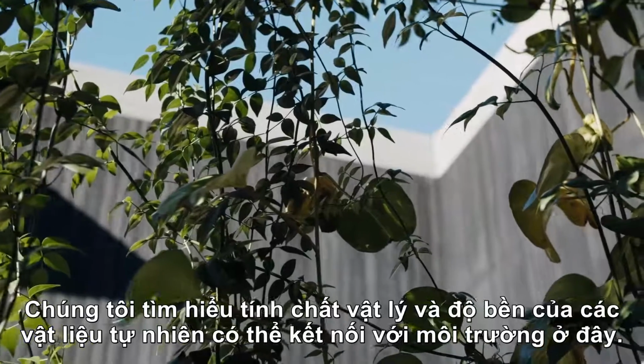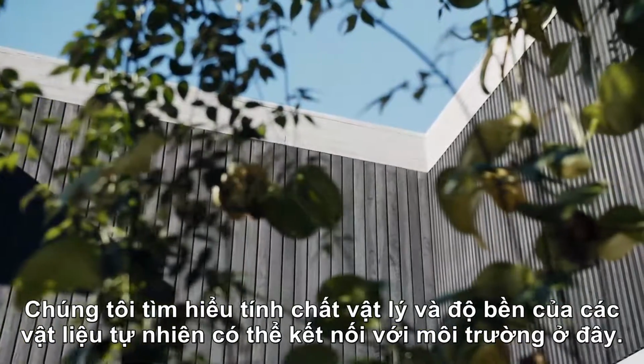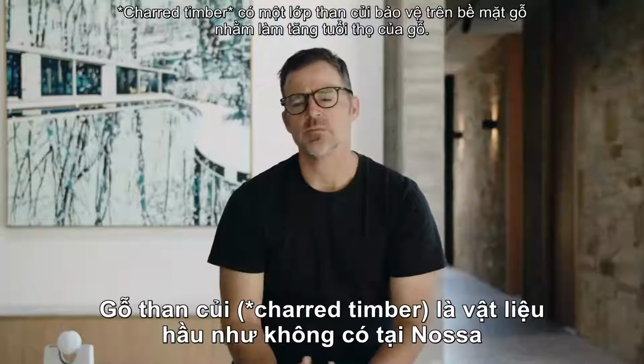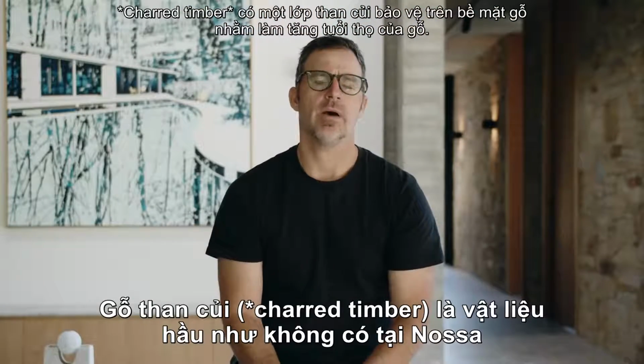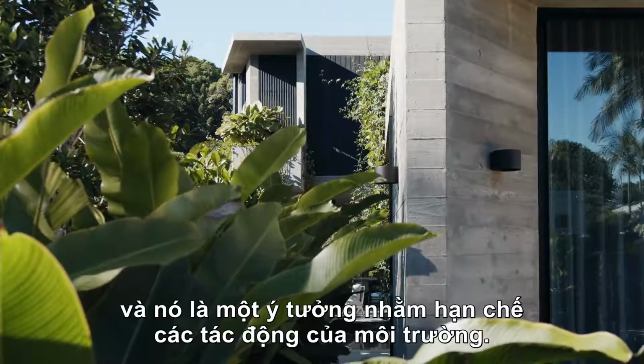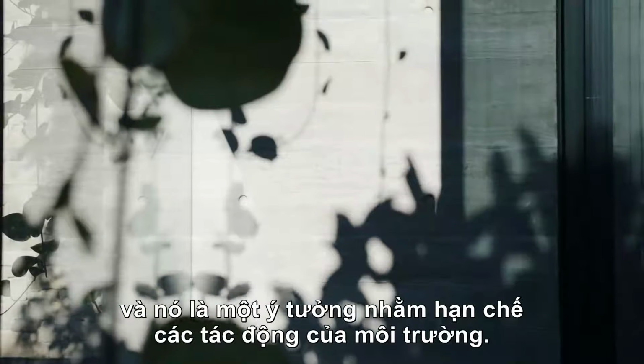What we've tried to do is look at materials that are natural, that talk to this natural environment. The charred timber, while not direct references to any one specific thing in Noosa, do talk about the texture of timber and even the idea of forest fires and natural forces that happen within the environment.